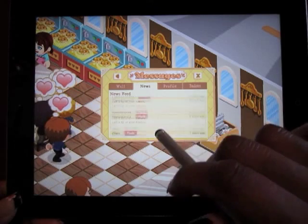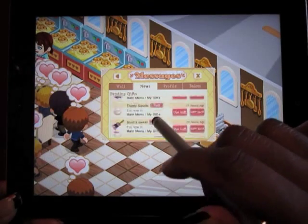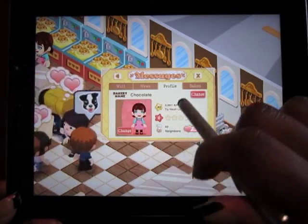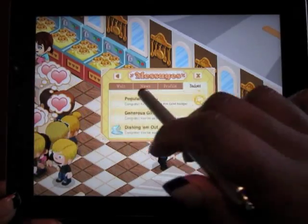Oddly enough, nobody has asked me for anything right now, but that would be in my news folder. Well, one person did, but usually you've got a list of things. My profile is the name of your bakery and then any little badges that you've won.